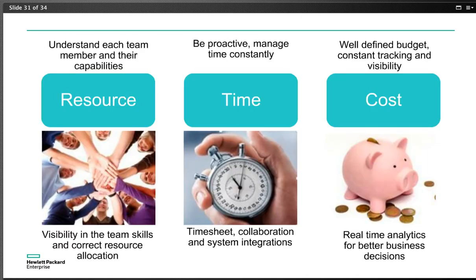Right. No, I totally agree with you. There is visibility in the bottom up. It's a very good feature to help also when managing cost.